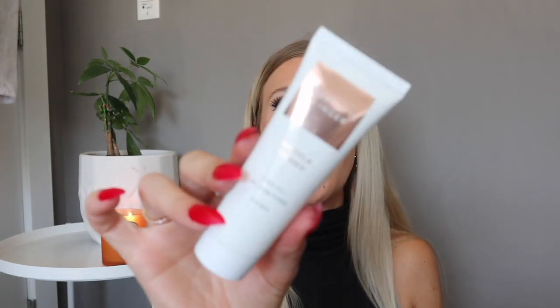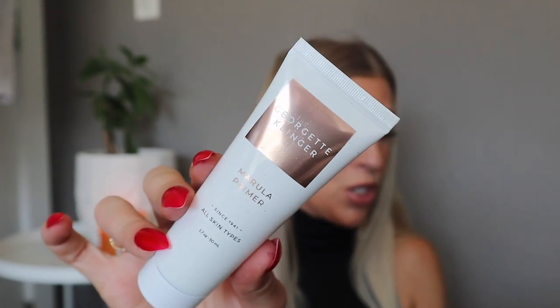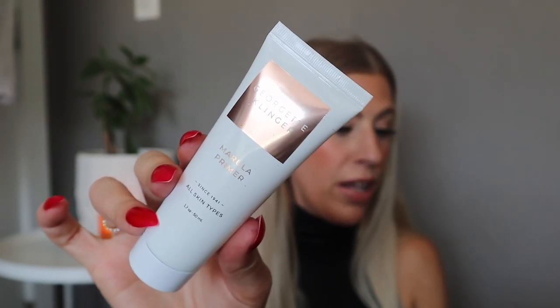Next, we have a primer from Georgette Klinger. I'm not sure if I'm saying that right. So this is a primer here and it's valued at $32 US. So this has marula oil, vitamins A, E, F, and B. So that sounds like it'll be really nice for your skin.